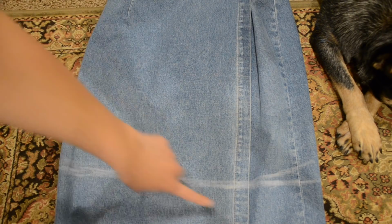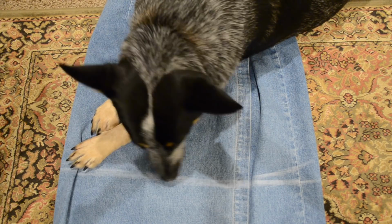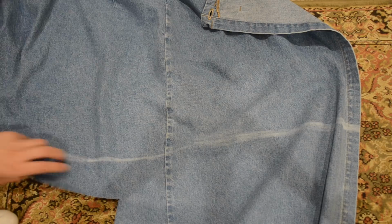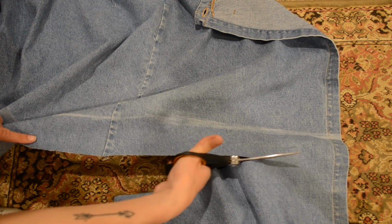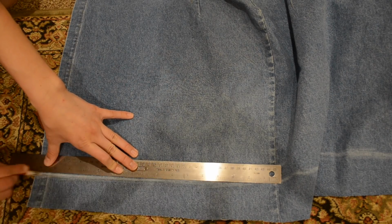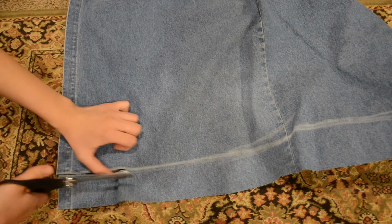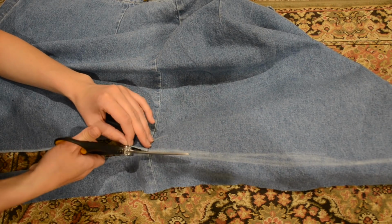For the denim skirt, I just drew a line in white pencil, and then my dog wouldn't let me get anything done, so there's that. I snipped it about 2 inches away from that line, because I didn't want to snip it to the line and then not like how short it was, or make it too short. Better safe than sorry. So I cut it longer, and I tried it on, and I did want to cut it shorter. The skirt length that I actually cut it to is not a bad length. And now I'm making sure I have precise lines, and I measured it and everything. I was being really anal about it, I guess.